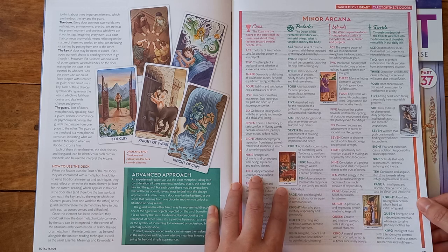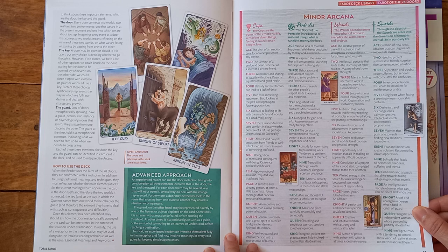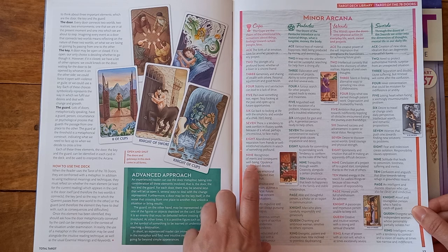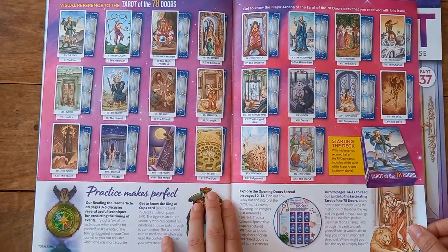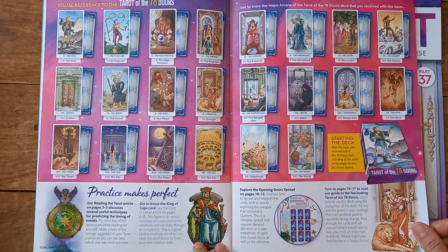So here we have our minor arcana explanations on the cards. So let's try a happy one. Cups 9, recognition of merits and consequent well-being, opulence and realized desires for 9 of Cups. Okay, there we go. That's the pictorial reference for what's going on. Always prompts us to practice makes perfect.